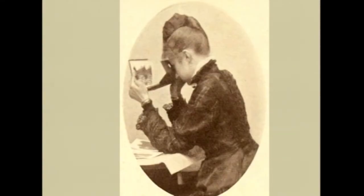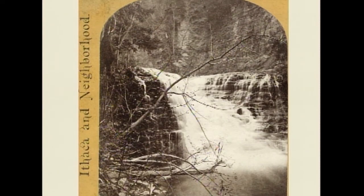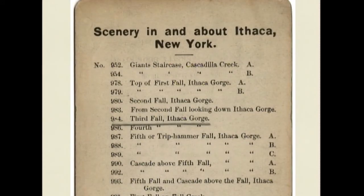Okay, so let's take a look at this particular waterfall. And I wasn't sure where this was. So I actually asked Sarah Fiorello of the Cornell Botanic Gardens, of which most of Fall Creek Gorge is a natural area. Here is looking in again, a little closer to this waterfall, and on a card on the back of the thing, it says Third Fall Ithaca Gorge. Yeah, Ithaca Gorge. So that didn't tell me much.